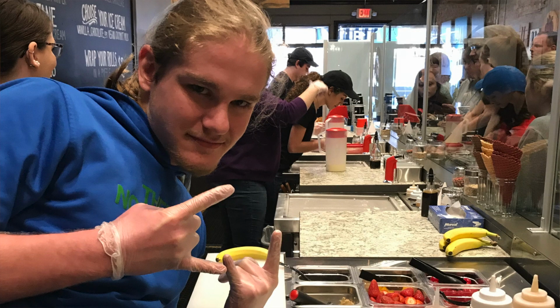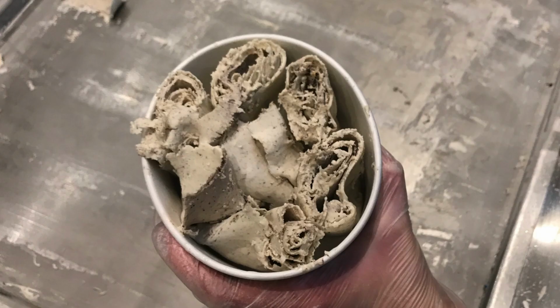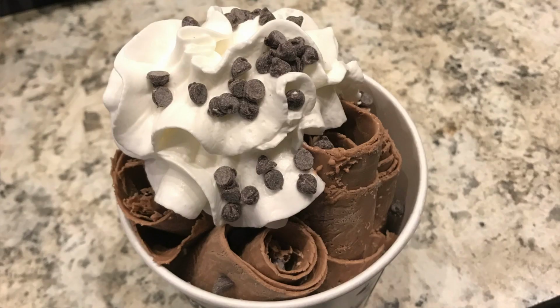So the kids went back in twos and rolled their ice cream. Some kids did great, some kids not so great. There were a couple kids that didn't want to give it a try, and then a couple teachers that said, heck no, we're not doing that. But the teacher who runs the culinary arts program at the high school did give it a try. She was the last one of the day to go, and she did fantastic.